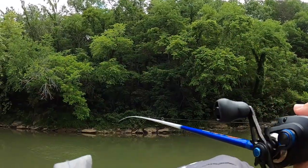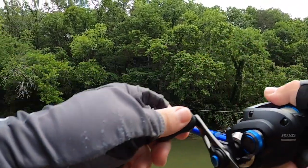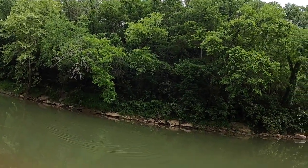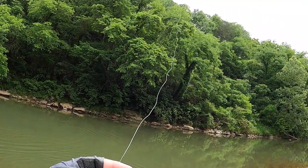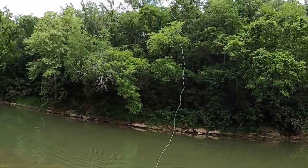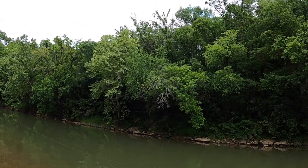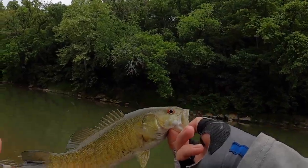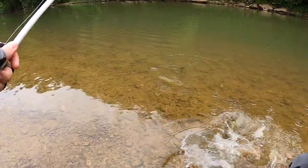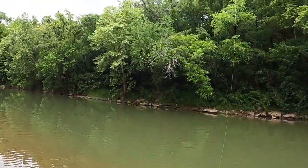Rock bass? No, smallmouth. Yeah. Smallmouth. Oh, it is smaller. Sweet. Nothing big, but it's good. Really white on the bottom. Kind of, yeah. Threw me off. First one of the day. Thanks, dude. On the stupid tube.